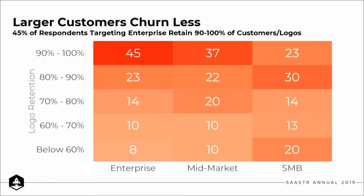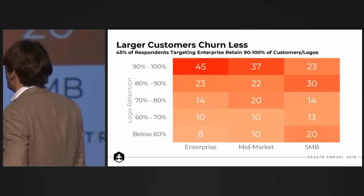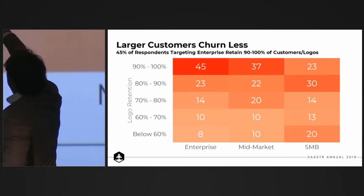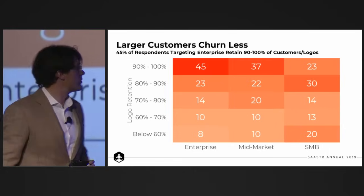Here's another slide. One of the key questions that comes up a lot is, if I'm an SMB company, or a mid-market company, or an enterprise company, should my logo retention rates change? And the answer is yes. What we notice is that in the enterprise, it's much more common to retain 90 to 100%. 45% of respondents who target the enterprise maintain 90% of their logos.